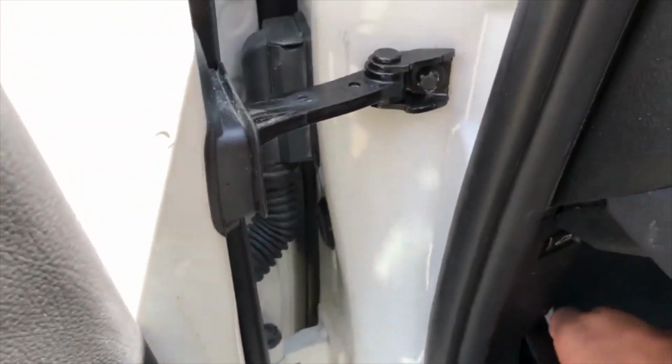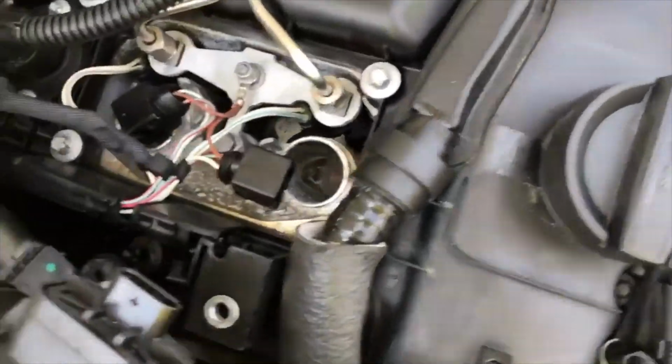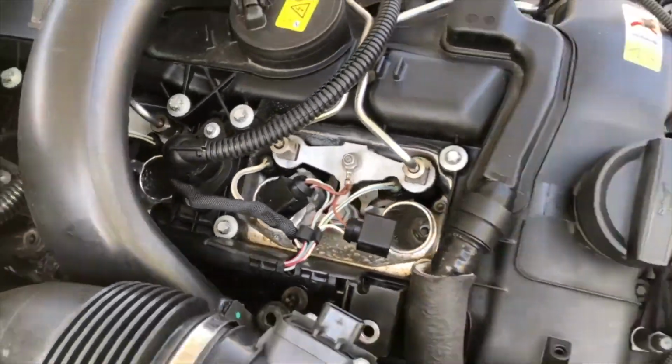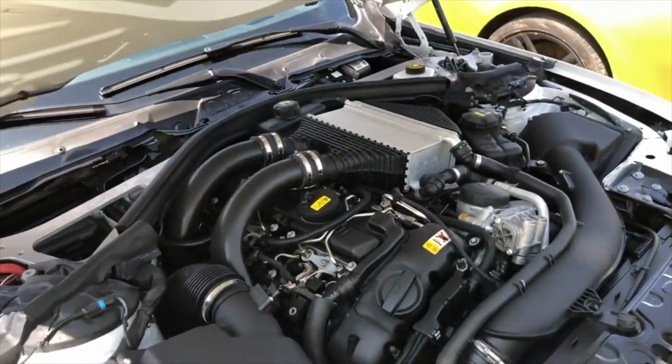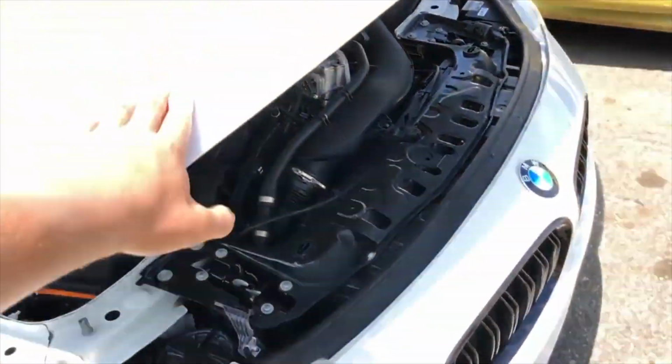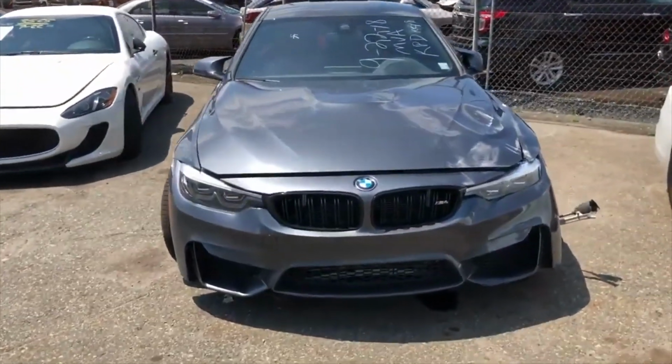So we can go ahead and pop the hood open. Oh yeah, this definitely had some mechanical damage. You can see the spark plugs are taken out. So this is the reason why we don't start flood cars. They might have some mechanical damage that we do not want to make worse. Next up is another BMW M4.